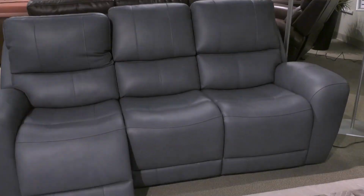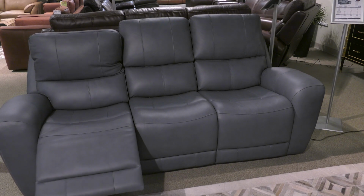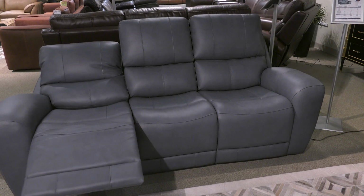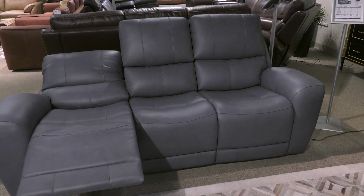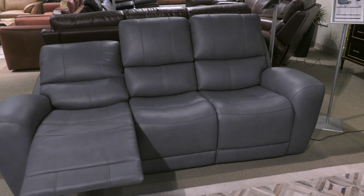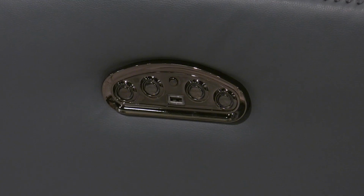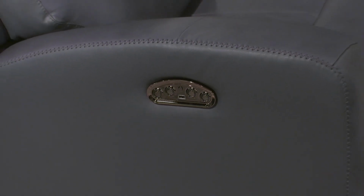Other features you're going to find is the seating's a bucket seat, so it has a little bit of shape to it, so it really conforms to your body when you sit in it. The Dacron fill in the back is dialed in perfectly, so you have the back and neck support that you need. And you're also going to have your power footrest, power headrest, and a USB charging port on the outside arm application.